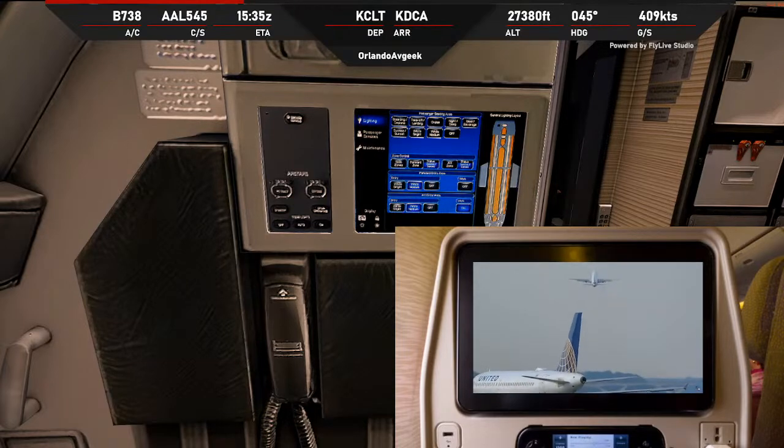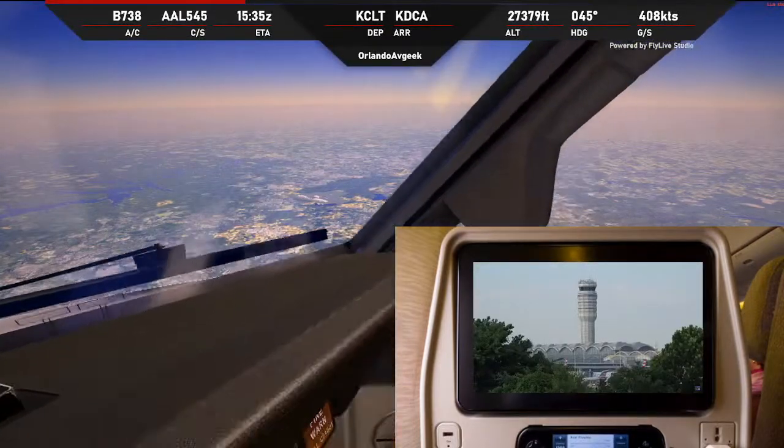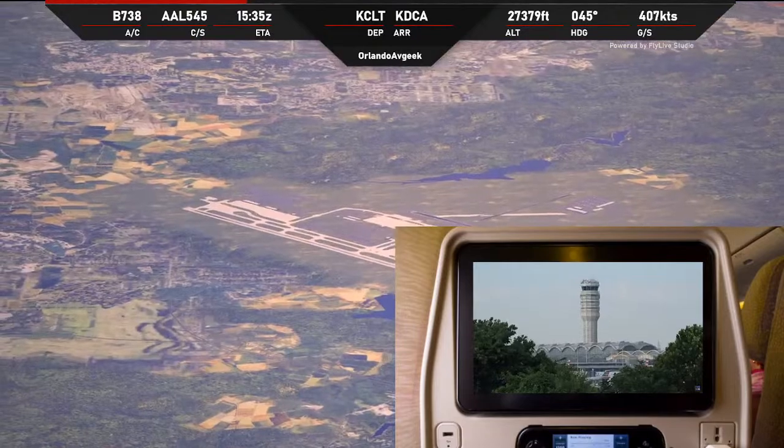I was gonna say time for a cabin tour, and I said that we were just passing over Raleigh. That's why I was over here looking out. It's Raleigh, North Carolina, down there. It's Raleigh, Durham, right down there.